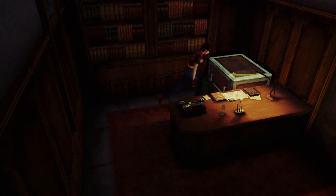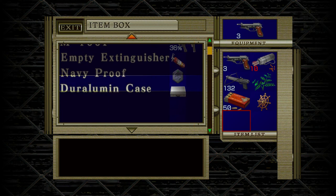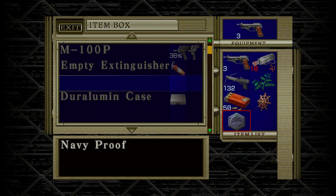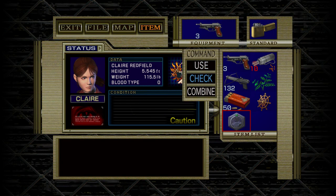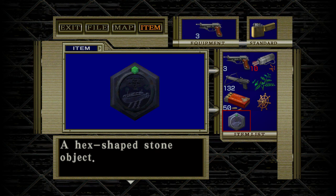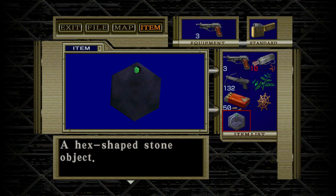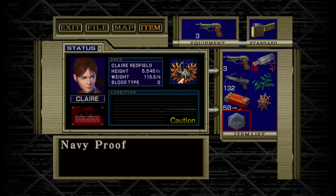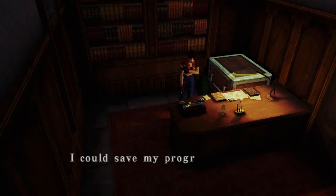Professional line books are up here. Navy proof. I wonder if this has something to do with what's in that room there. Hold on. Okay, check. Hex shape submarine. Okay, I'm gonna take this with me and we'll just go explore the place a little bit. Wait, this looks like a note. Well, anyway.